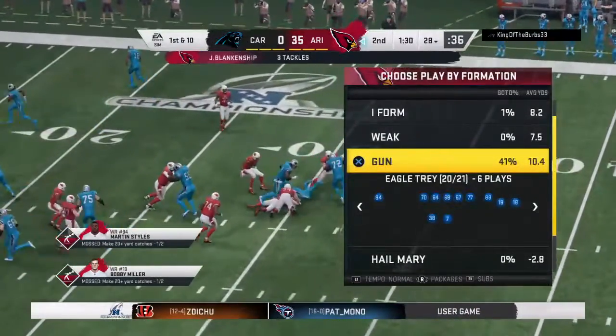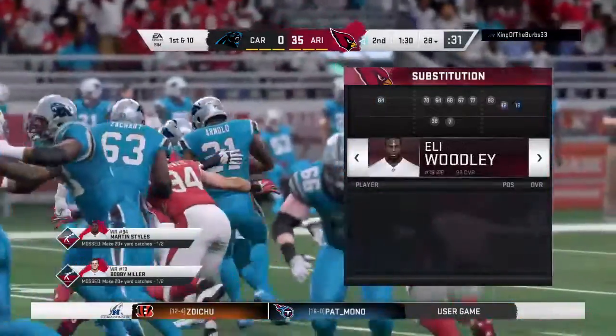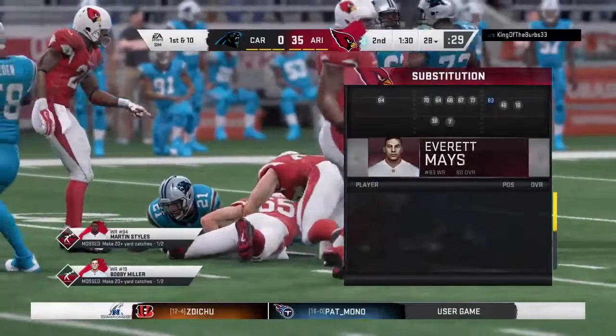Might have even lost a yard. He only needed a yard, but he couldn't even get back to the line of scrimmage. And the Cardinal defense is going to get the football back.